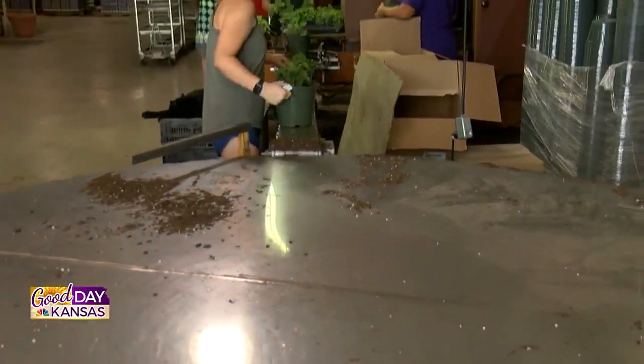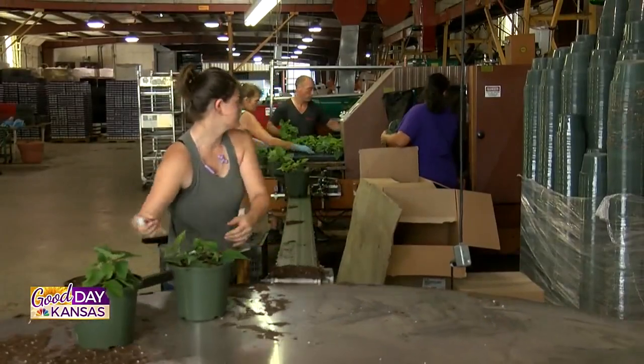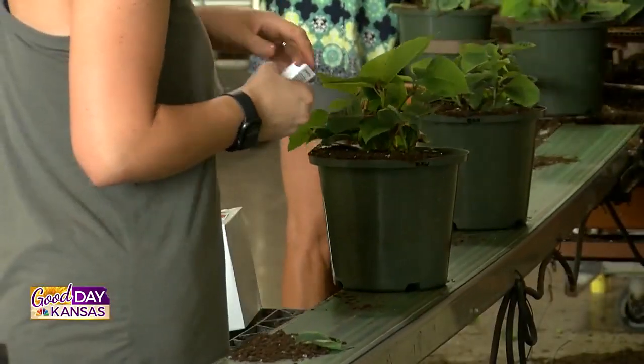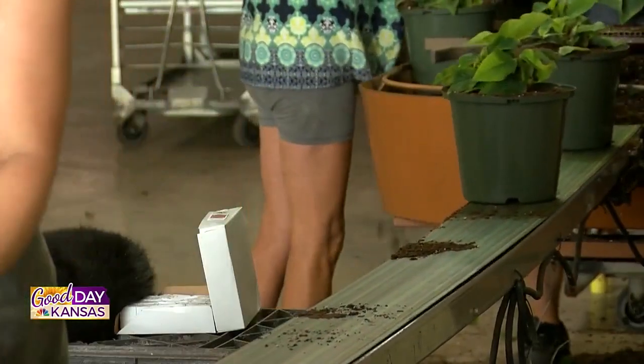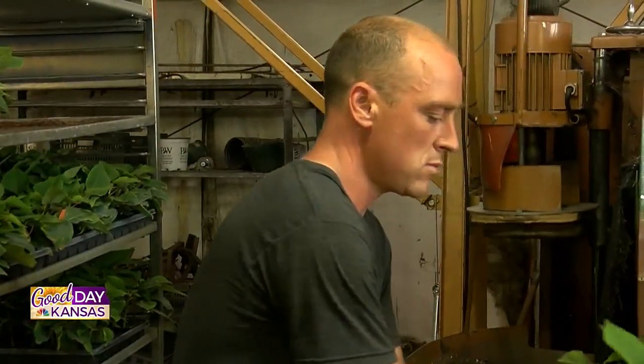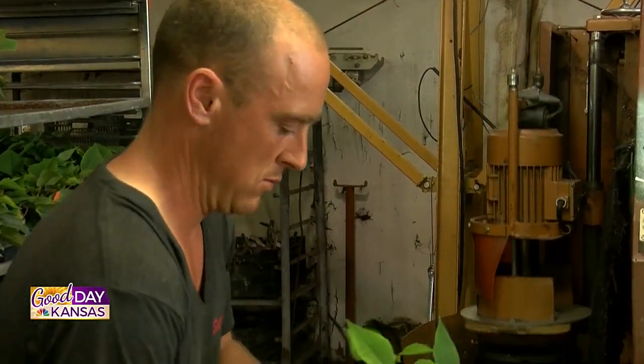But from a timing standpoint, you have to have so much time to grow that plant to get that size before you get to the point of what we call a short day, and that's when the 12 hours of darkness gets to about the same as the daylight. That's what initiates the flower.